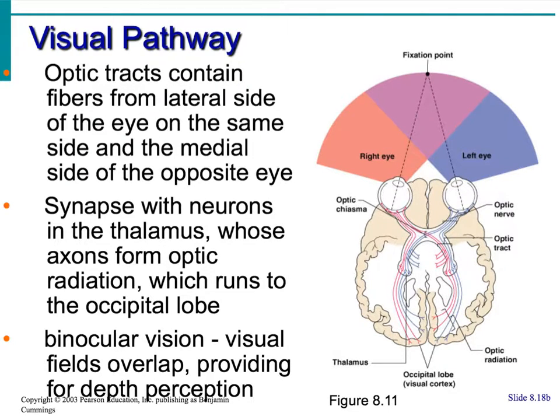And then all of those nerves go to the thalamus, which is pictured here. Remember, the thalamus is in the middle of your brain. And those axons here then form what they call optic radiation. So it sends it out to different portions of your occipital lobe, right? For visual interpretation. So all of your visual interpretation happens here.